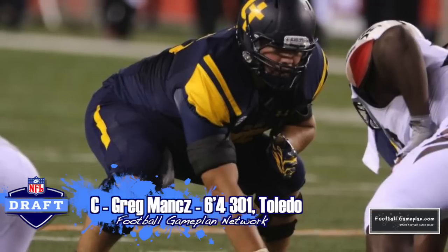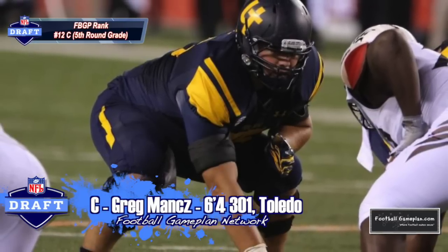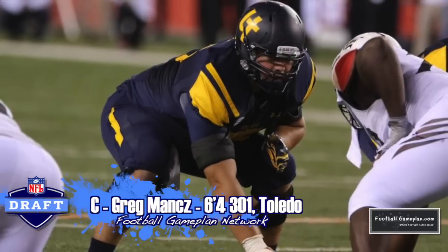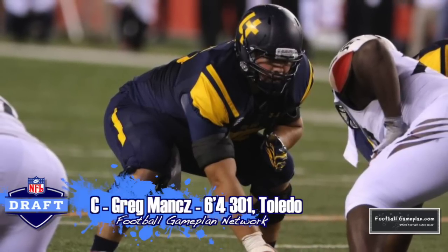Greg Mance out of Toledo at 6'4", 301 will be coming off an injury, but I do like his ability to play guard as well as center equally as effective, and I think he provides depth again along that offensive line.